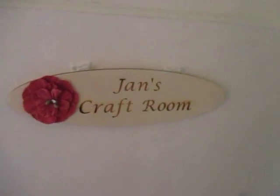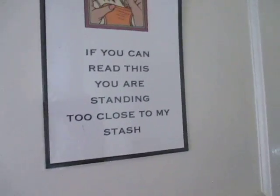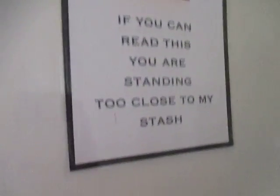Right, this is the door. Jan's craft room. And you've seen that one before, haven't you? If you can read this: you're standing too close to my stash. My friend made me that. So in we go now.